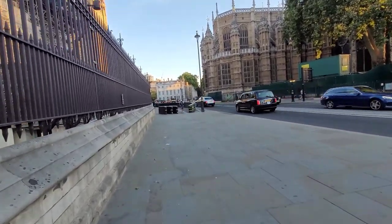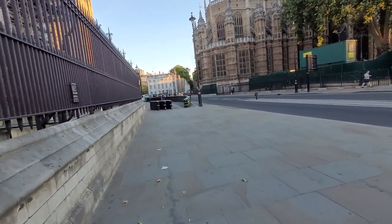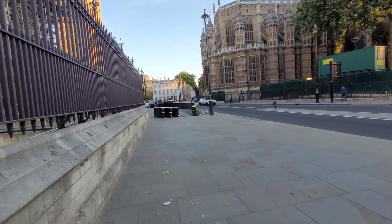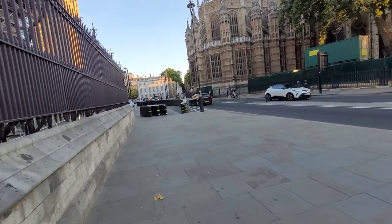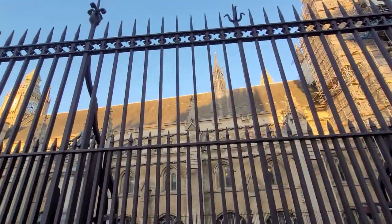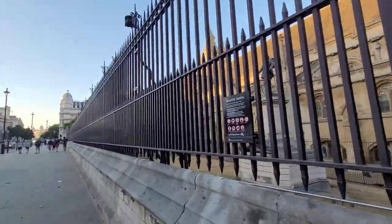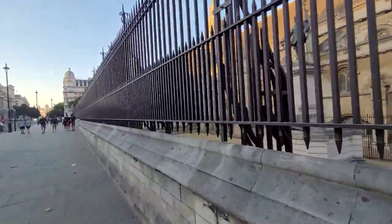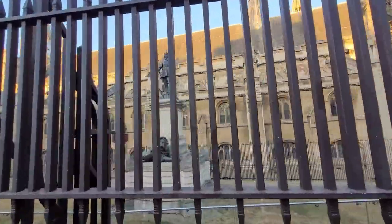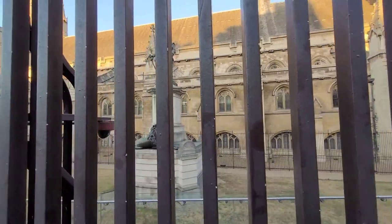Now, this is grisly again, I'm afraid. Upon the restoration of the monarchy, Charles II, the son of the executed and beheaded king, had Oliver Cromwell's body posthumously hanged at Tyburn, then brought his head to stick on a spike on the roof of the hall. And speaking of Cromwell, here he is in statue form with his head on. Here he is. Lion at his feet, sword in hand.